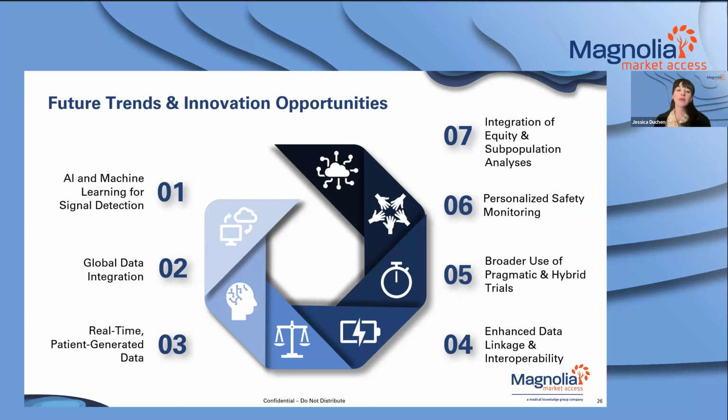And then finally, further integration of equity and subpopulation analyses, emphasizing the use of RWD, real world data, to monitor vaccine safety across diverse populations that are often not included in clinical trials, such as pregnant women or older or younger individuals, which would also help to identify disparities in adverse events.